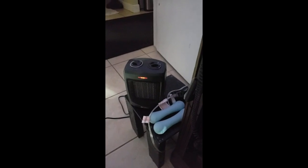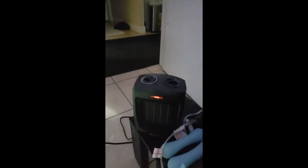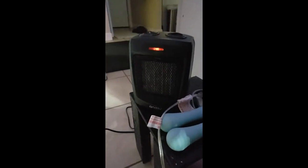It's amazing. I don't even have to turn the heat on in the front room. This one little tiny heater can heat up this whole room within seconds. Get one.